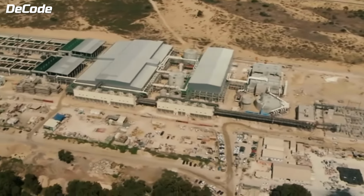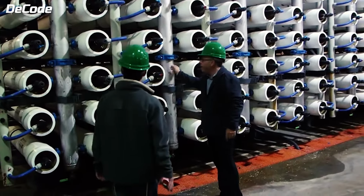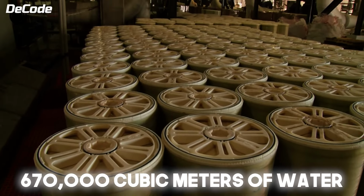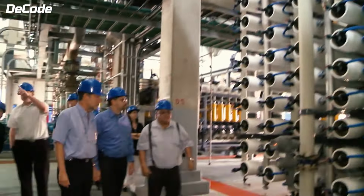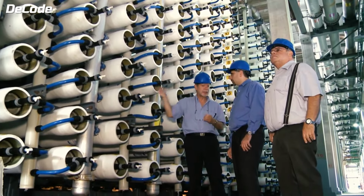In Israel, the Sorek plant is the largest of its kind, using seawater reverse osmosis membranes. It produces up to 670,000 cubic meters of water per day and has achieved a record low water price, setting a new benchmark for seawater desalination costs worldwide.